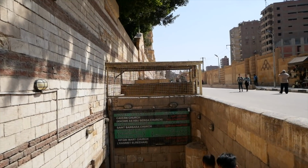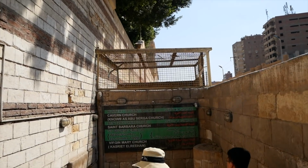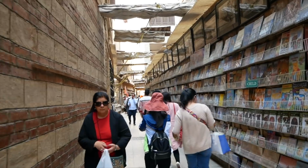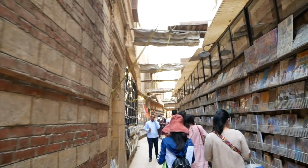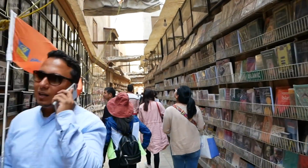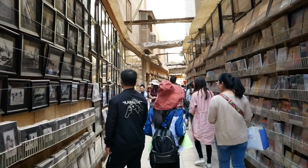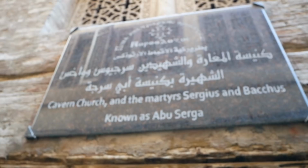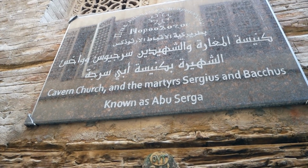Next on the agenda, we are going to visit Coptic Cairo, or the Christian area of Cairo. Before I got there, I didn't do enough research, so I really wasn't aware of such a long Christian history of this city. This Abu Serga is one of the most famous Christian churches in Egypt.